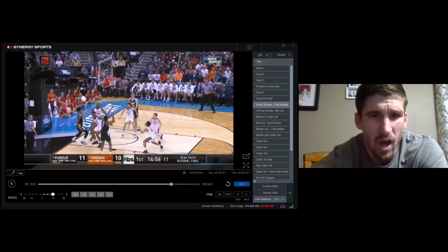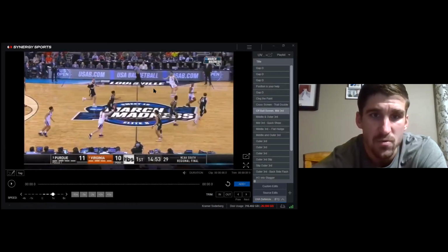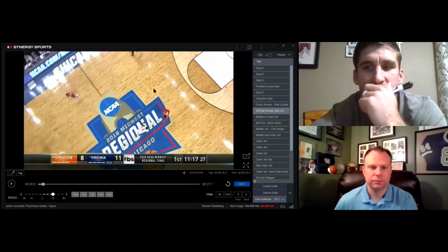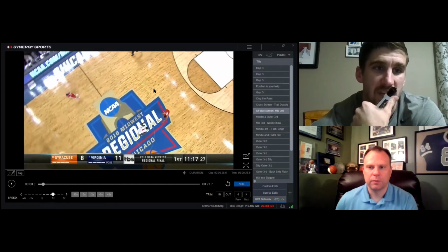They post doubled off the ball, which normally doesn't happen. I don't think that was a part of the plan, and Ty just went and did it. But that gave you a good idea of a good way to defend a cross screen: you bump on the low side and you chase over the top.